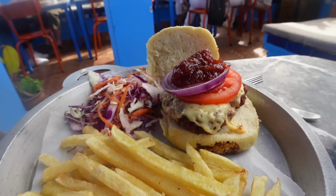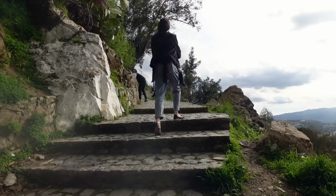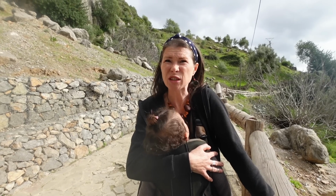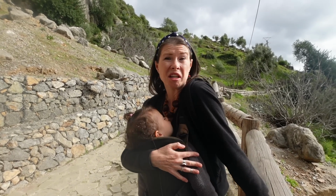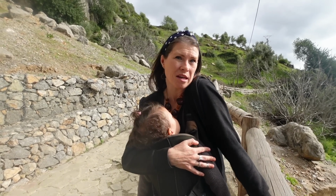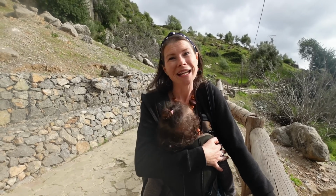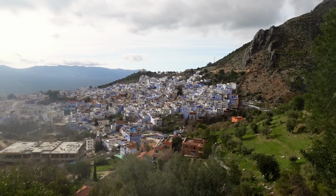Now that we've stuffed ourselves with some more fuel, we are walking up to a viewpoint that is a Spanish mosque. That's what it's called anyway. I don't really know the history behind it. There might be some more information up there hopefully. But yeah, already the views are looking pretty spectacular.